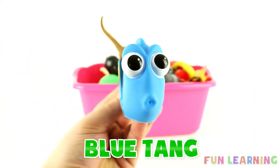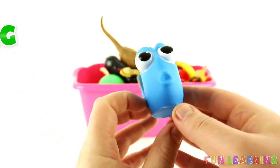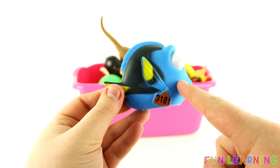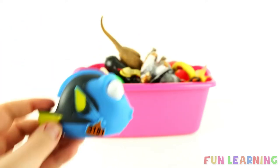B is for blue tang. And can you name this blue tang? Write her name down in the comments. She's a very special blue tang. And she's the colour blue, yellow and black. A blue tang swimming in the sea down in the coral reef.